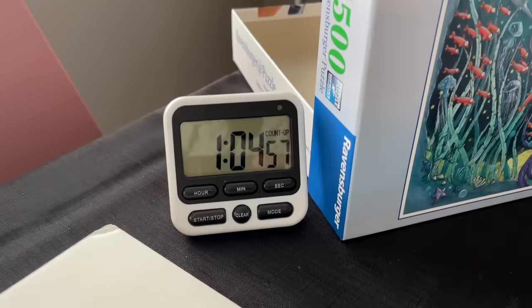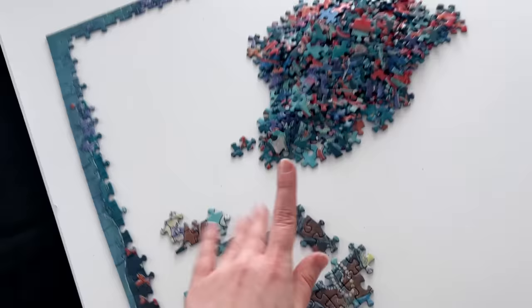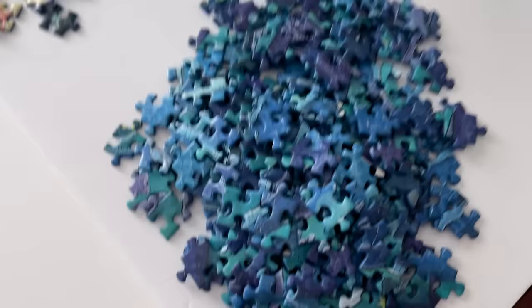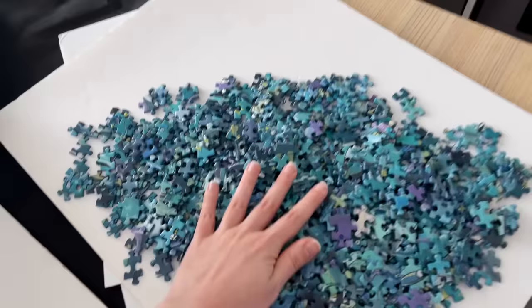All right, we are at 1 hour and 4 minutes, and I have just finished the entire edge. Luckily, no edge pieces are missing. I also did just a little bit on this little treasure chest. Then I have all of the red pieces, all of the yellow pieces, and all of these kind of scaly dragon pieces. And I have all of the rest of the pieces, which I'm going to have to go back through and do another sort after I finish all of these.